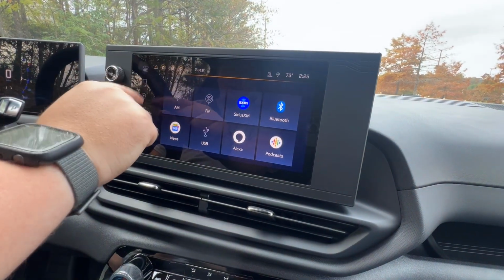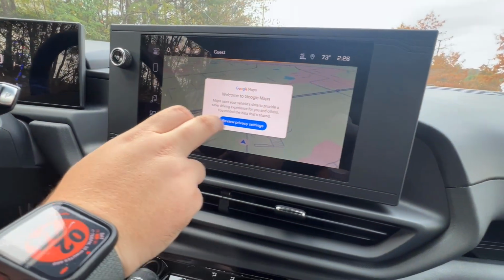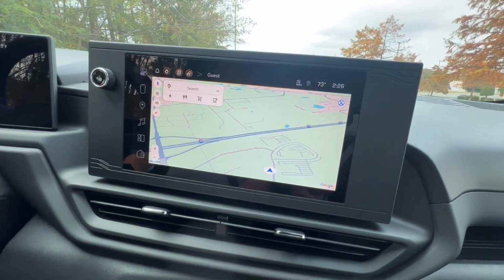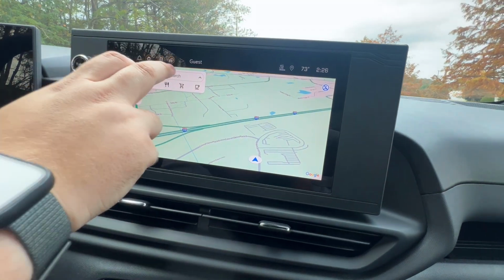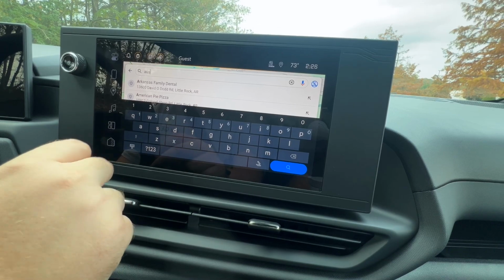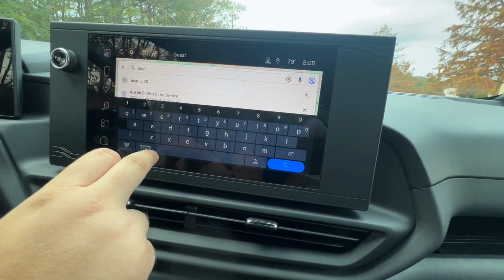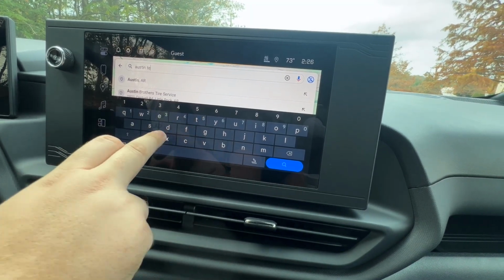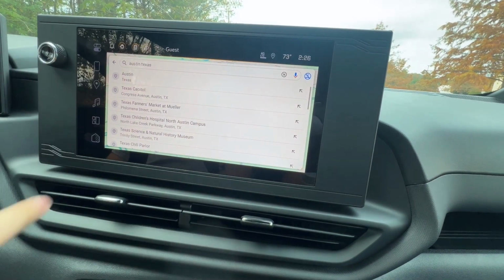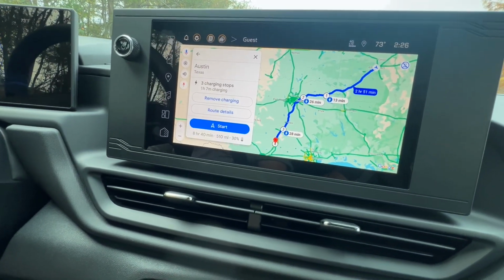Nope, that's the wrong button. Already messing up. Good job. The built-in Google Maps. So, okay, next. It accepts the privacy data. Cool. It's still in demo mode. And this was fun earlier. We want to go to Austin, Texas, which we're going to later this week. Austin, Texas. There it is. It's going to show up.